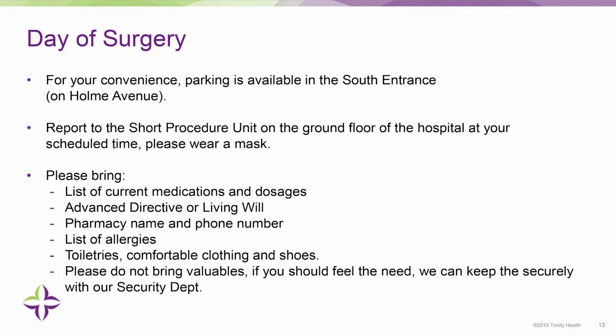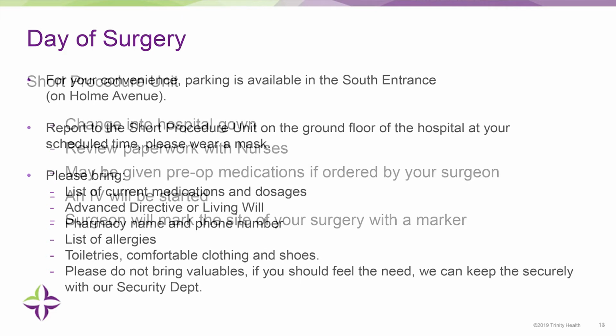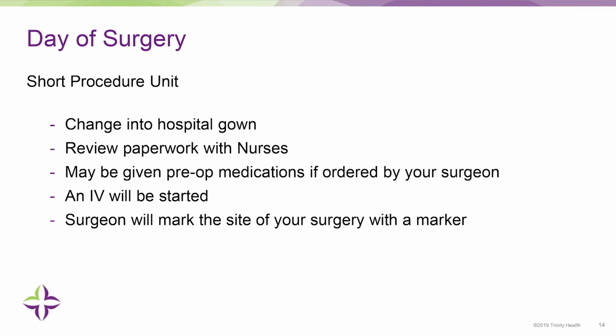If you have an advance directive or a living will, we recommend bringing a copy, your pharmacy name and phone number, a list of allergies, and then you can bring toiletries, comfortable clothing, and comfortable shoes to wear. Please do not bring any valuables, but if you do feel the need, we can keep them securely with our security department.